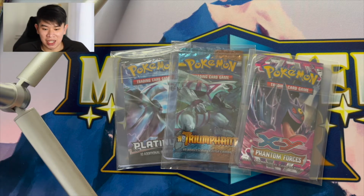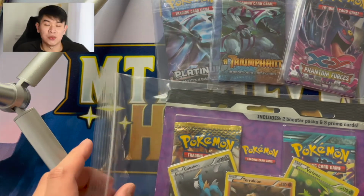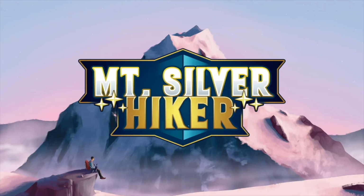And there we have it. We have the loose Phantom Forces, Triumphant and Platinum base set pack, as well as a sealed blister of Next Destinies and Plasma Freeze. I know that this is gonna be an amazing addition to his collection, and I'm really grateful that he was able to send me the Hidden Fates packs as well. So that was the amazing trade that I did with King Jirachi. I'm really happy to add those Hidden Fates items to my collection. And now we're gonna end this video doing one of my favorite things to do, opening up sealed Pokemon products.